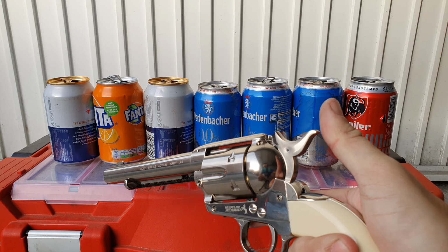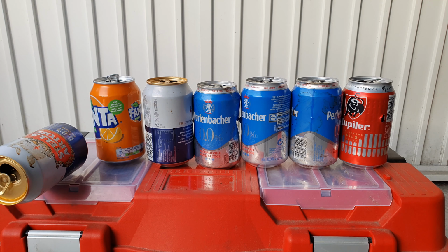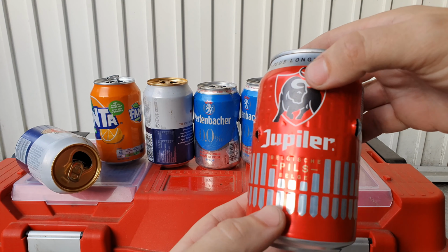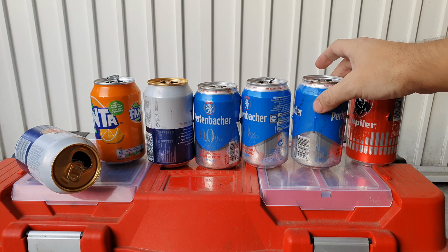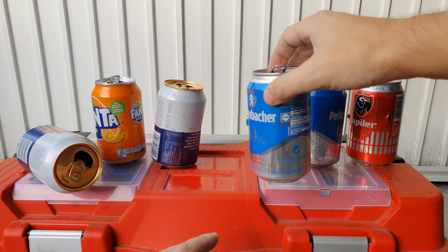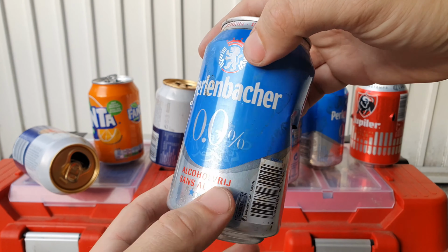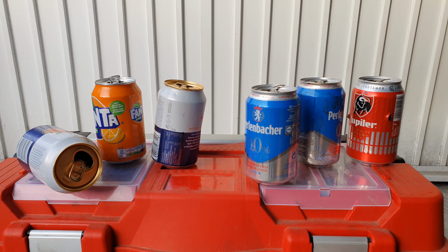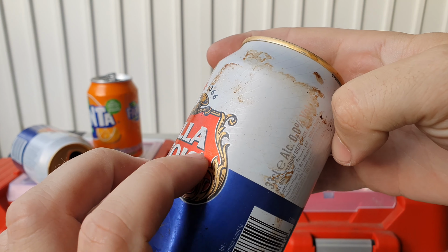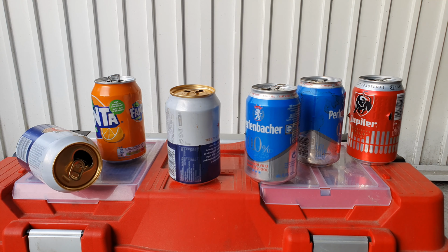Alright, time for the Colt Peacemaker with 4.5mm steel BBs. Alright, let's see. First can, entry and exit. Second can, entry and exit. Oops. Third can, entry and exit. Fourth can, entry and exit. Fifth can, a dent. And nothing was coming out. So that's a clear win for the 4.5 again.